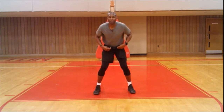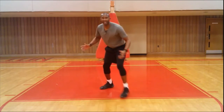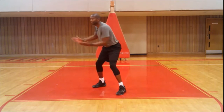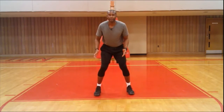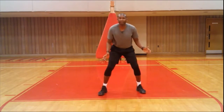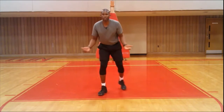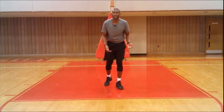So we have the attack step, forward, closeout. The retreat step, make them belly out. Don't give up straight line drives. And then I have my laterals. My lateral right, my lateral left. It's 4 ways you're trying to guard. You just want to push them in those directions.